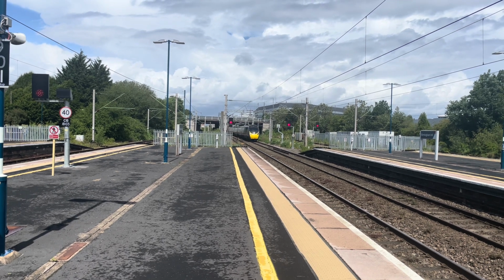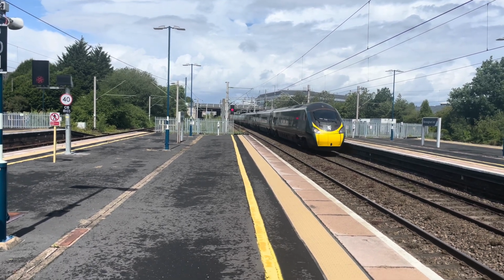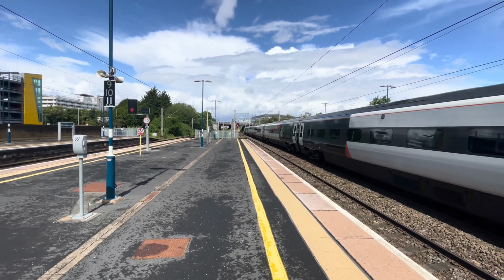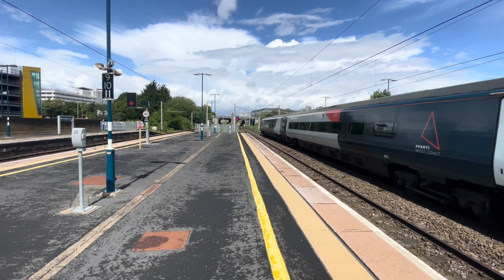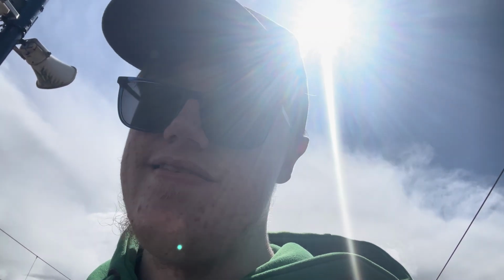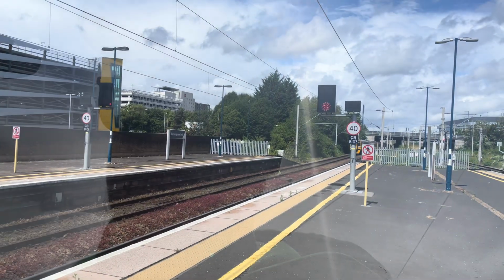Right, here comes Glasgow Central, London Euston, Avanti West Coast. 390-044. Obviously you can change at Birmingham International for the airport, the NEC, Resorts World and Resorts World Arena. You get better views though of the aeroplanes actually at Marston Green and Lee Hall stations. You do, so hopefully I'll be able to get some planes in the mix of this vlog as well.